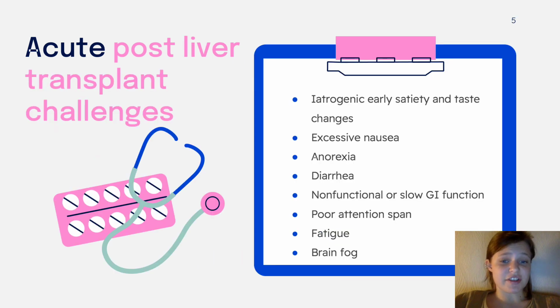There are a lot of challenges to meeting the nutritional needs of patients in the acute post-liver transplant phase. First, there are a lot of new medications, and one of the big side effects is early satiety and taste changes. In addition, a lot of patients aren't able to eat orally for at least the first 2 to 5 days after the surgery because they experience excessive nausea and anorexia.